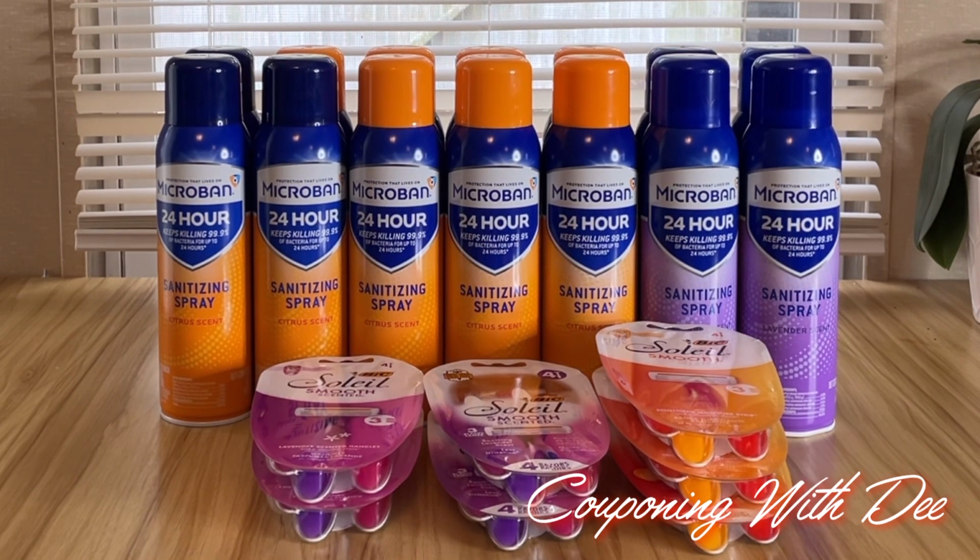Now, remember the coupon expires today, both of them. If you do not get in there and do it today, you will not be able to do it tomorrow. I've been getting people saying that the clearance tag says $6.99. That's not clearance, that's regular. Although they want to put clearance on it, it must be the one that says $3.49.